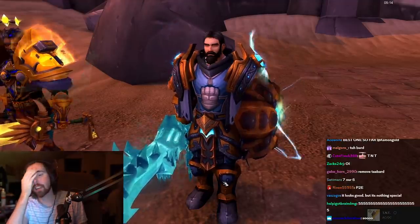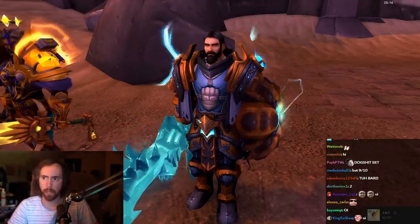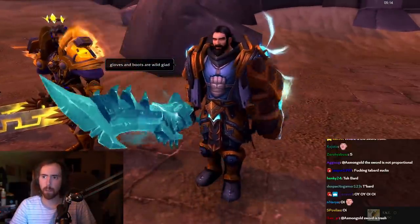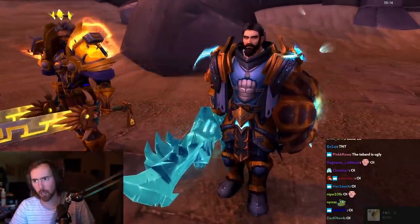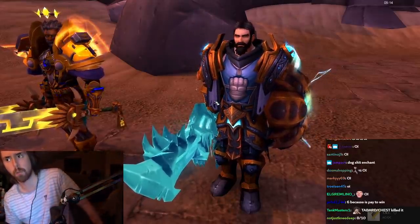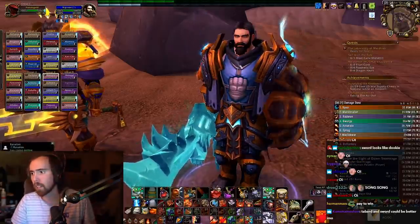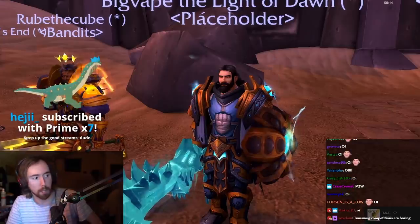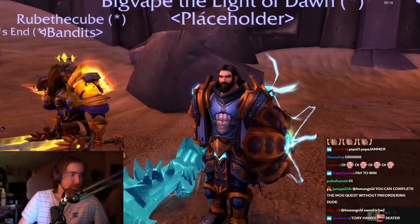I do. Now, I do agree with you that the tabard is a little bit out of place. What chest piece are you? Oh, yeah, I know what chest piece you're using. The gloves and the boots are Wild Gladiator. Oh, is it the different coloration? Yeah, I guess so. Sometimes I forget which ones are the actual Paladin ones. Because you are a Paladin, right? Yeah, you're a Paladin. And which ones are the HFC? I need to remember those colorations. I've been pretty bad about that. But it is what it is.